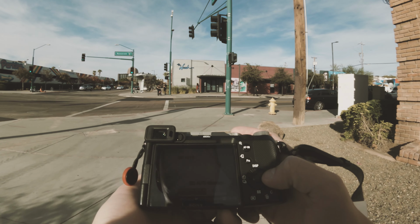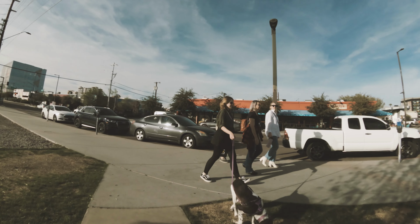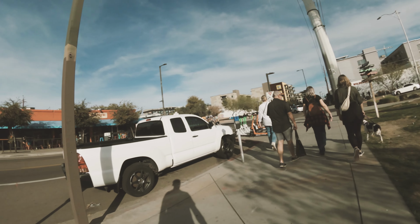The day I did the photo walk was the day after Christmas. With Christmas falling on a Sunday, it was kind of a weird time. I mean, it just didn't feel like it was busy and some of the businesses just weren't operating. But nonetheless, as a street photographer, you just adapt to the situation.